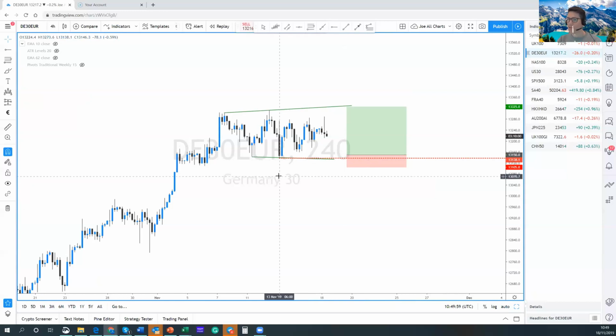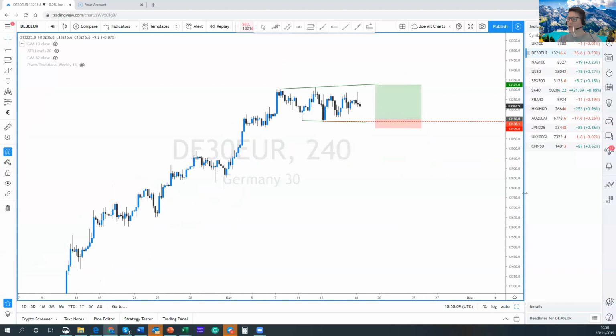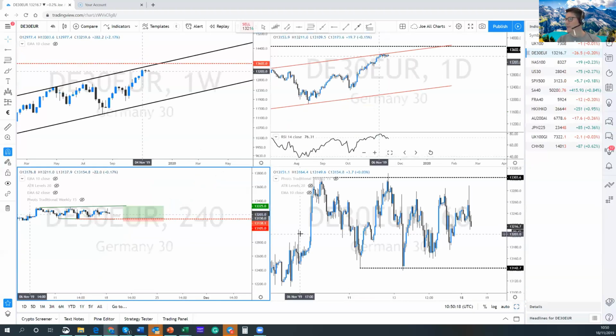If we break below this low here at 13,138, then I think that we could maybe have formed a short-term top and we could see some further selling, although I do imagine that any selling will be short-lived, and it really is still a case of looking to buy dips here for the more medium term, in my opinion. So that's the outlook on the DAX.